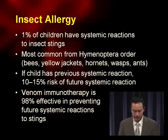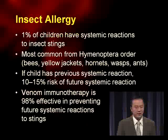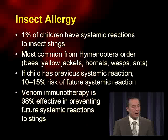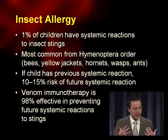All right. Insect allergy. About 1% of children will have systemic reactions to insects. The most common of these are from the Hymenoptera order. That includes bees, yellow jackets, hornets, wasps, and also ants, fire ants. So if a child has had a previous systemic reaction, the chance of him having another future systemic reaction is about 10 to 15%. All right. Note that allergy shots for insect or venom immunotherapy is extremely effective in preventing these future systemic reactions, on the order of more than 98%.